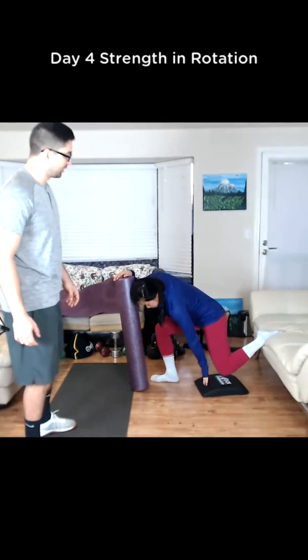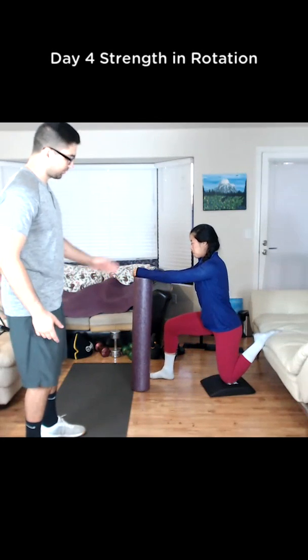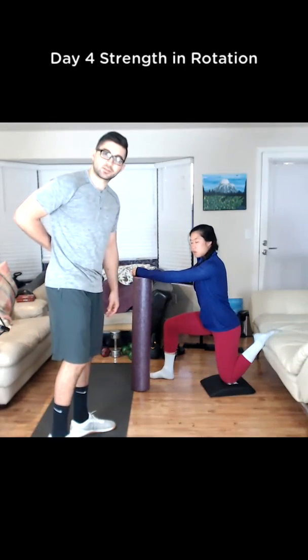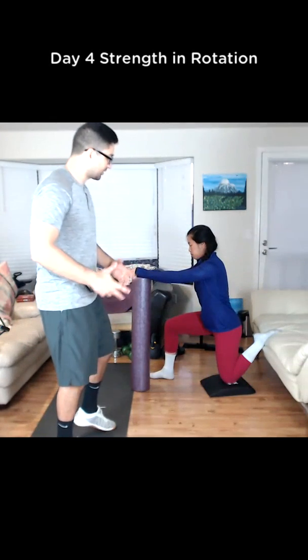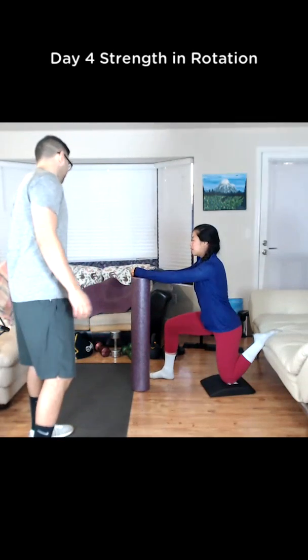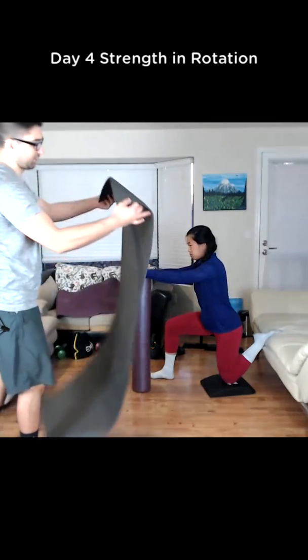If you're going to extend that leg on the couch, don't let it put you into an excessive lordosis. Make sure you're staying tight. You feel a better stretch that way. Yeah, cool. While she's working on that, I'm going to take you through the bretzel.